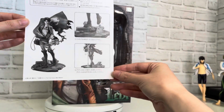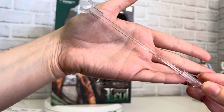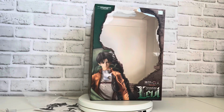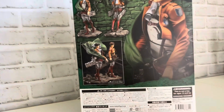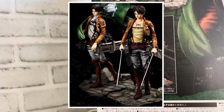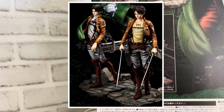Instructions are included in nice big bold photos, as well as this plastic support beam. Since the figure is top heavy, it's kind of generic, but nice that they included it. And there is this little brick design in the lining of the box, which could be used for some cool diorama photos, as well as a picture reference for the matching Eren Yeager to this Levi figure. I decided not to pick him up and went with the Kotobukiya one instead, but here's a reference. But let's open it from the bottom.